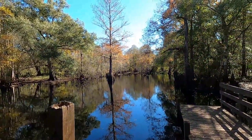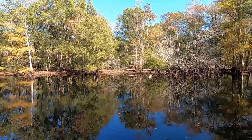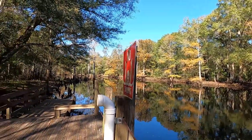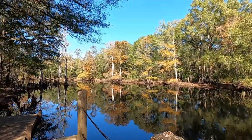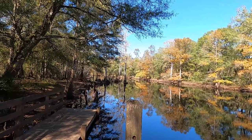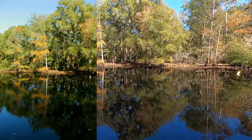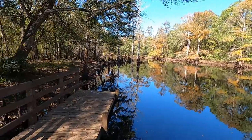The Withlacoochie River. Yeah, with a flow like this, it would not be difficult to have those. That's pretty with the fall colors on the trees. Okay. I know you're going.